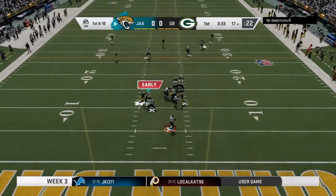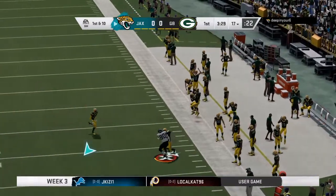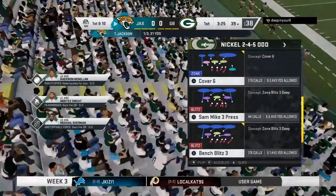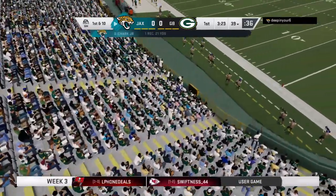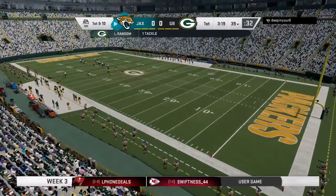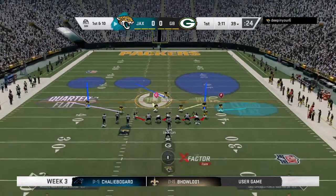On first and 10, it's Jackson, connecting here with DJ Shark. And mark him down way up close to the 40 at the 39. A good pickup there, 21 yards. First down, Jacksonville, from up near the 40 now after the big play to start.